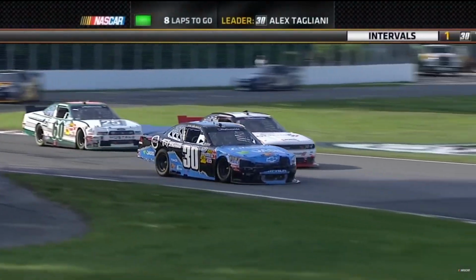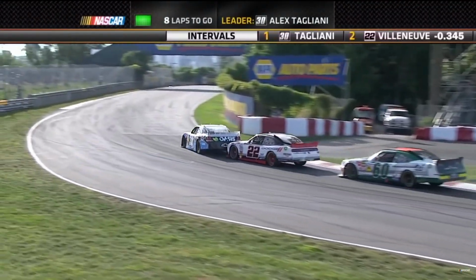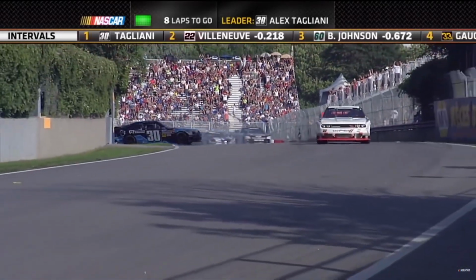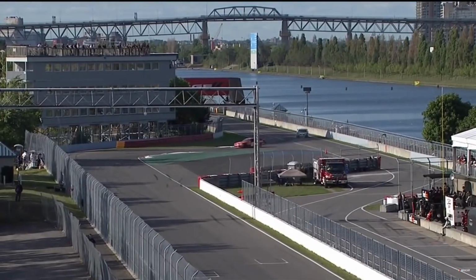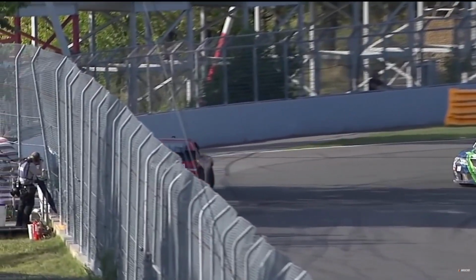Tagliani trying to hold off Villeneuve, and Billy Johnson hoping that the two of them take each other out, and they're into each other, and here goes Villeneuve. He's going to turn him. That is payback. That was payback. He never lifted, Marty. He never lifted coming off of turn 2. Getting into turn 13, gets in a little hard and gets across the apron, the curb.